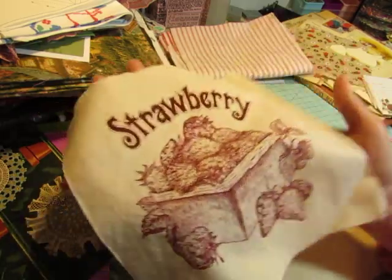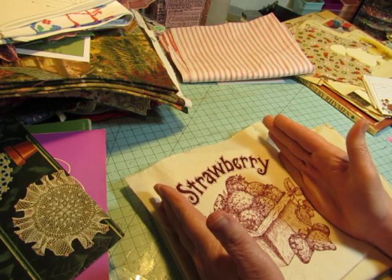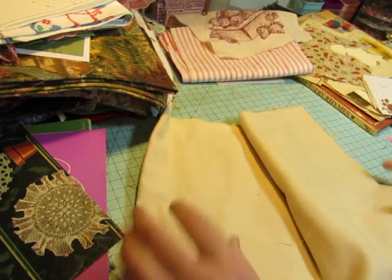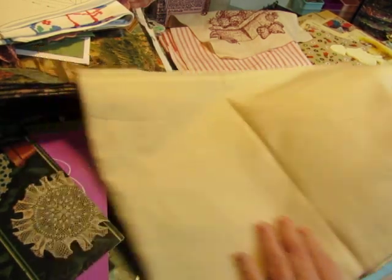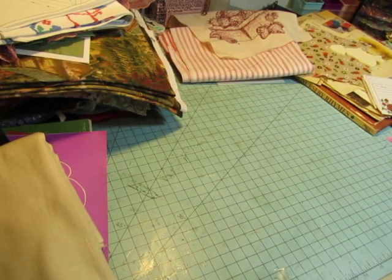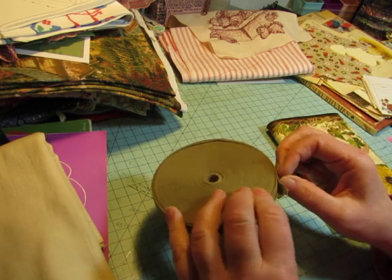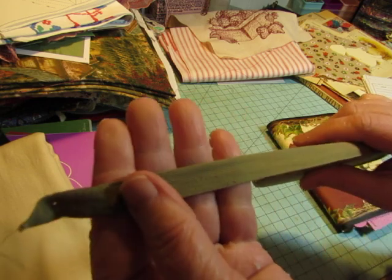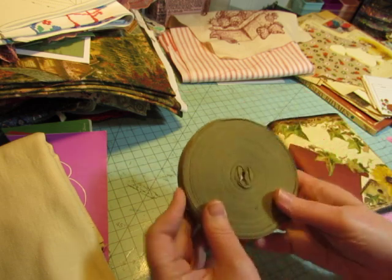Oh, for my strawberry journal. Look at that. Wonder if that would go on the cover of one. It might. And some plain muslin type of fabric. Can always use that. Can dye it whatever color I want. This is a spool of twill something. That'll come in handy. There's quite a bit of that.